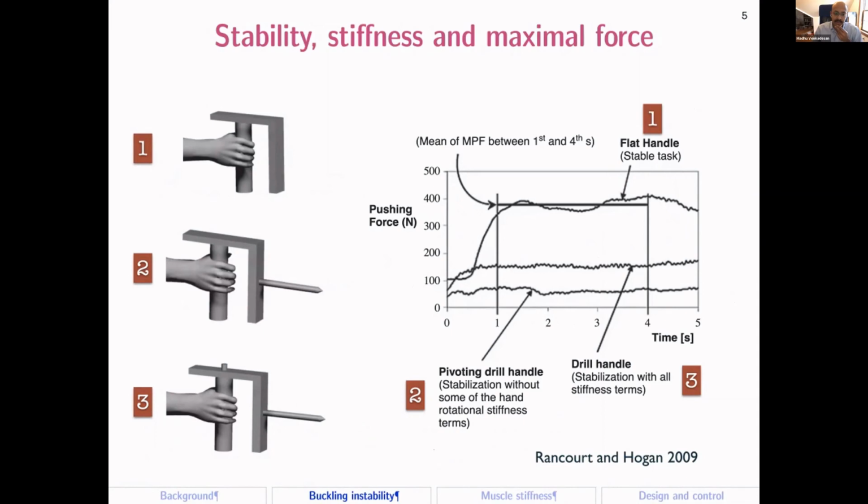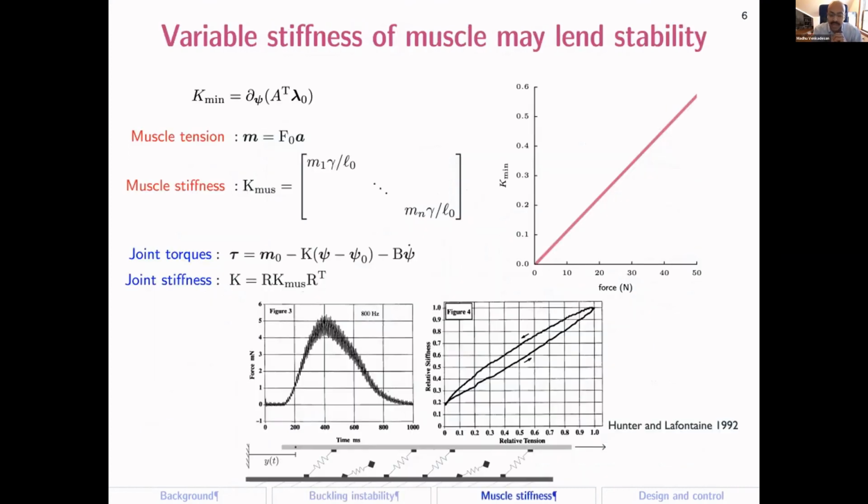The handle can be flat, the handle can be pointed, but the part where the hand is holding it is fairly rigid or can swivel freely. And what they found is as the system becomes increasingly unstable, you see the peak force that a person can apply decreases. And this is not surprising in many ways, but the real question is, how do you stabilize? One way of stabilizing is to stiffen the entire structure. Can similar thinking help us deal with the finger?